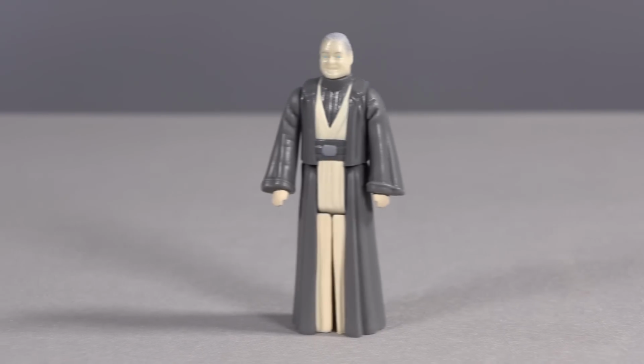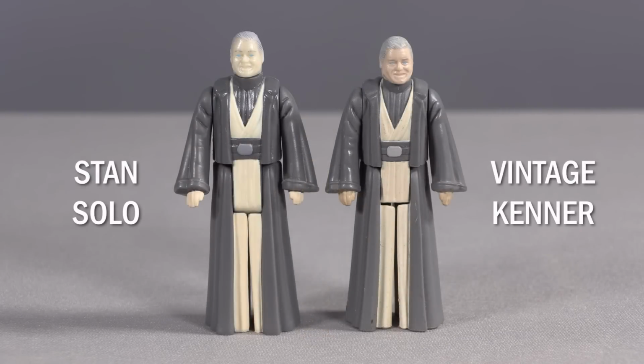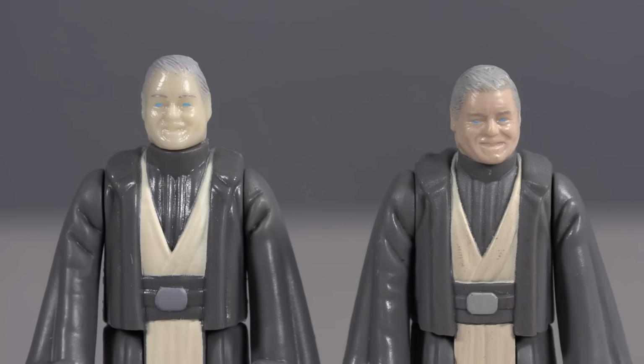We'll start with Stan Solo's Spirit of Anakin Skywalker, which is a subtle variation on Kenner's original Anakin Skywalker from 1985. What you're looking at with Stan Solo's Ghost Anakin Skywalker is a paler, bluer-tinged version of the original Anakin. It's subtle, but it's very much there. If you look at the original Kenner Anakin side by side with Stan Solo's Spirit of Anakin, you can definitely see the difference.